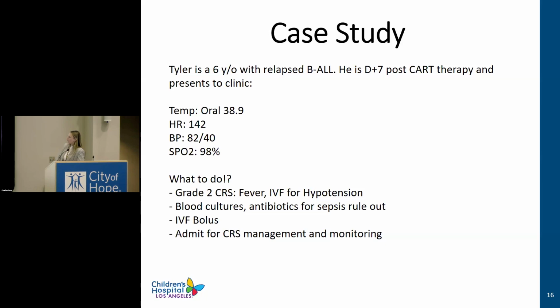And basically what we would do, because he's at risk for infection, we're going to get blood cultures because we can't necessarily rule out that it's CRS and not sepsis. We give antibiotics to rule out sepsis in the meantime, give IV fluids to support his blood pressure, and then we admit him for further monitoring. And that is that.